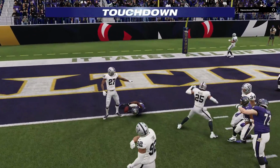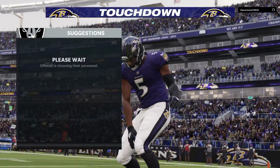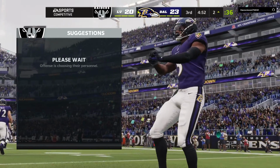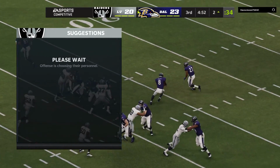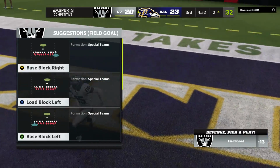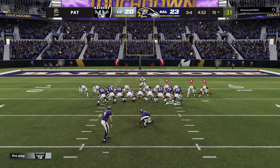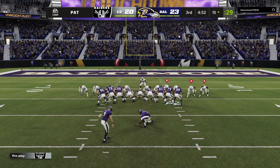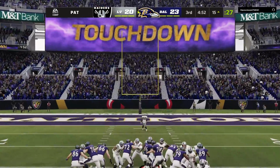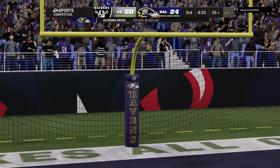And that'll be caught. Touchdown Ravens. It's Hollywood Brown. Marquise Brown there to make the grab. And the Ravens have retaken the lead. Now Tucker to add the PAT. And that will make this a 4-point game.